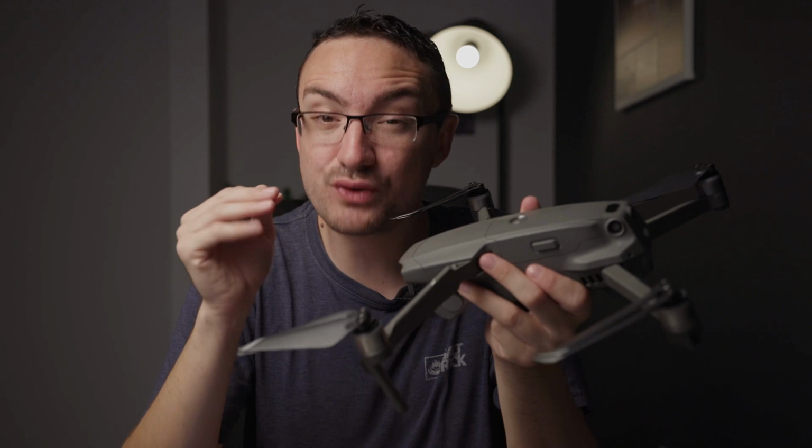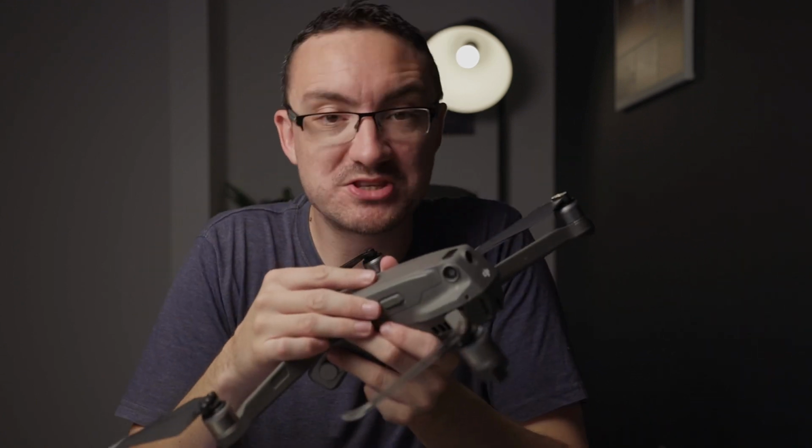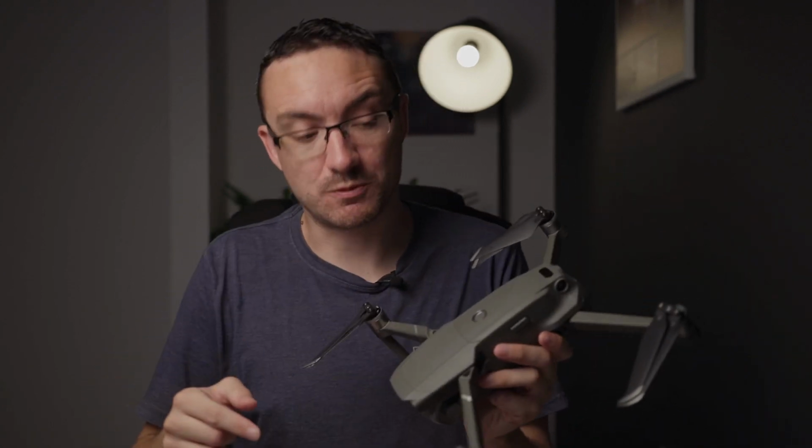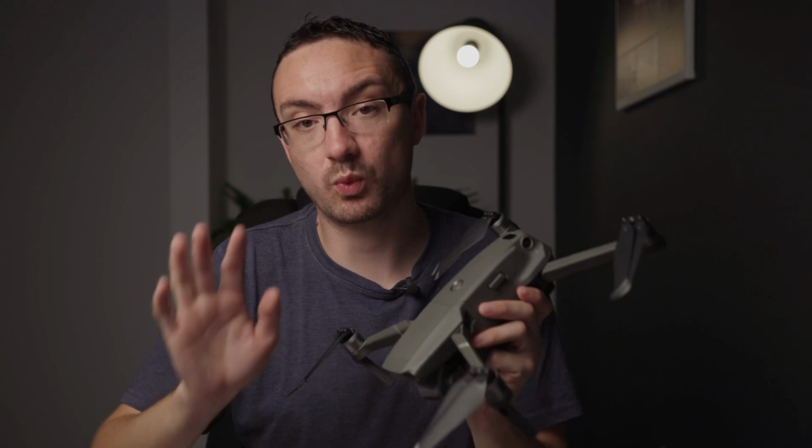That said, if you really need a drone right now, I probably would go for the Air 2S over the Mavic 2 Pro. If you already own a Mavic 2 Pro though, I would say just wait. Wait for the Mavic Pro 3. I think it'll be a much bigger upgrade and I think it'll be a worthwhile wait.